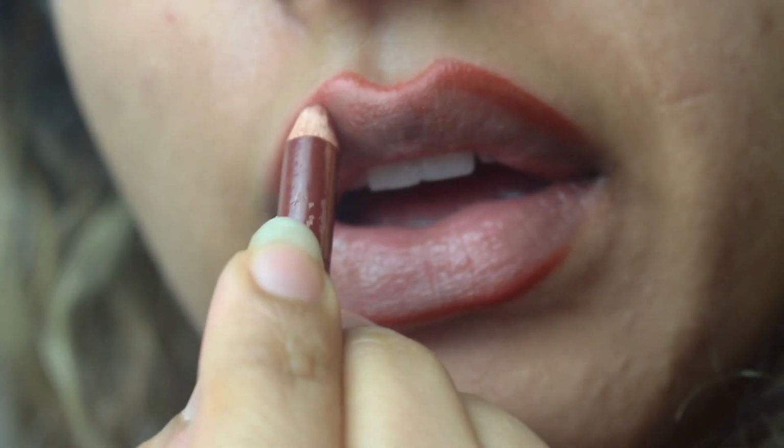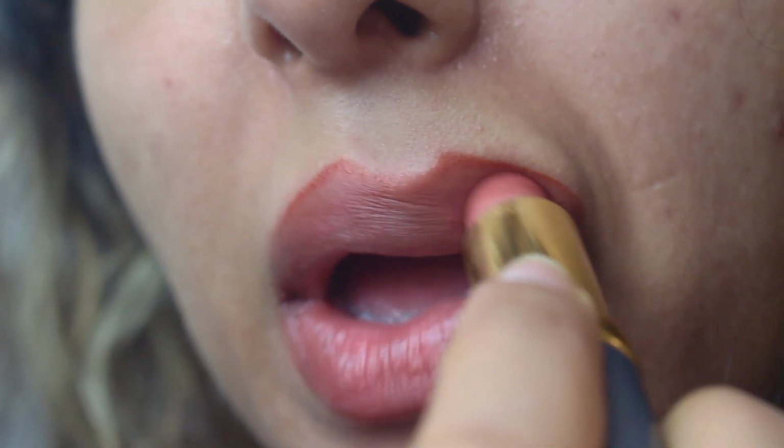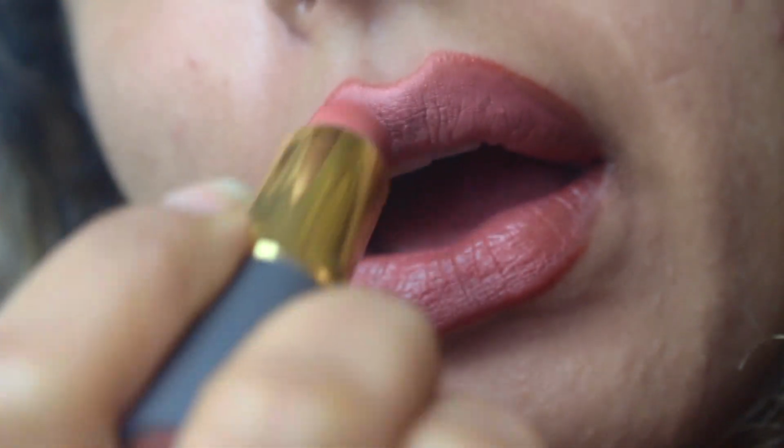Step 3. Now apply any lip liner shade of your choice and then go in with your matching lipstick.